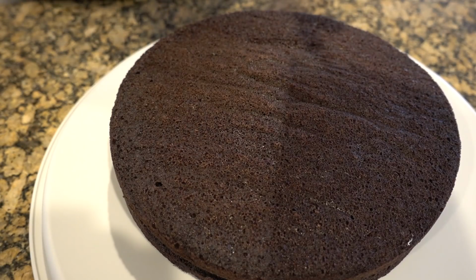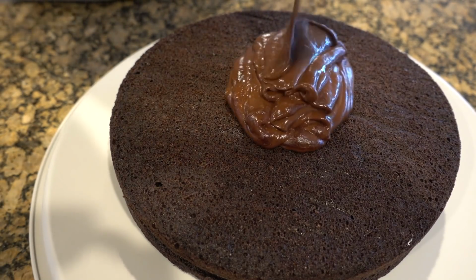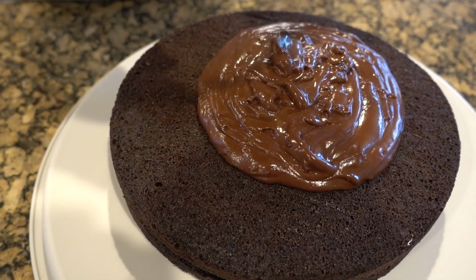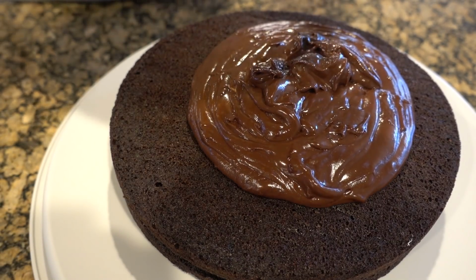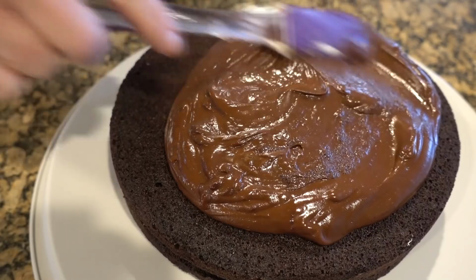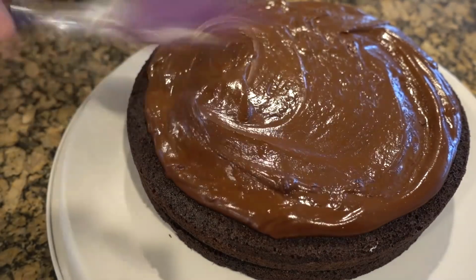And then once your chocolate ganache is cool and thickened up a little bit, you're just going to pour it on the top and let it fall over like a waterfall. And have fun with it. I am no baker, so don't think this is supposed to be perfect. This is going to taste delicious, but it's not going to be presentable, if you will. So anyway, spread it over nicely.